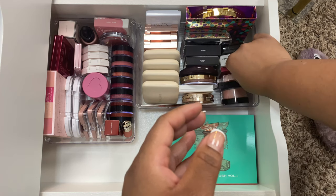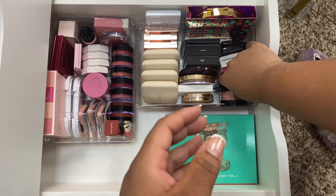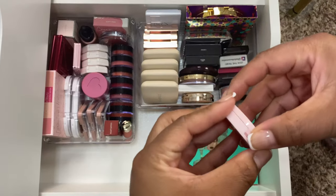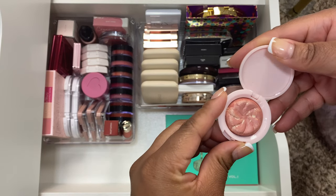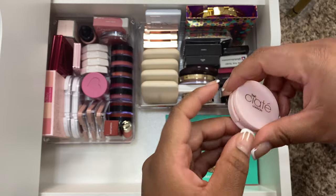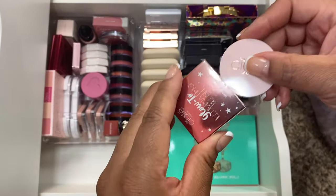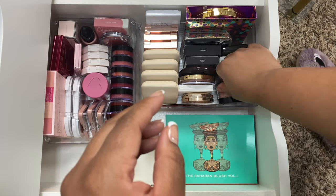But a lot of these samples, smaller ones like this one, this one, this one I'm about to pick up, all came from Estee. And that's what that looks like. It is from Ciate London. This is a luminous blush in the color Date Night. She is cute. I'm gonna have to pull her back out. I'm gonna have to set her to the side. She's kind of cute. Interesting.